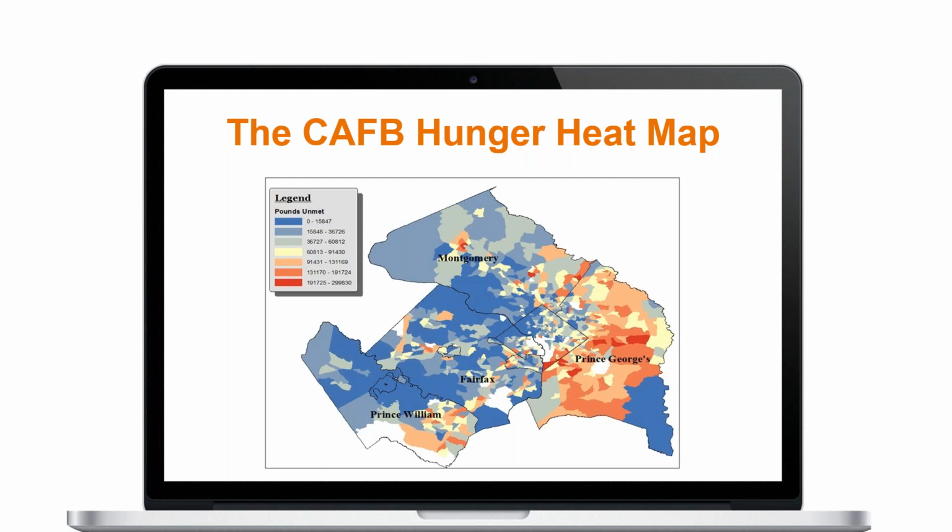As part of our strategic plan, we have a goal to weave a strong safety net under the Greater Washington region, and we needed a better way to understand the magnitude of need, where the need is most acute, and where need outstrips food resources. From these questions evolved the hunger heat map that visualizes our quantitative data to tell a story of where hunger gaps exist in the metropolitan area.